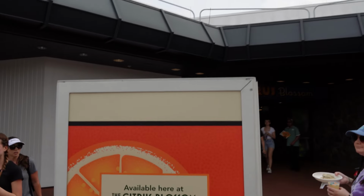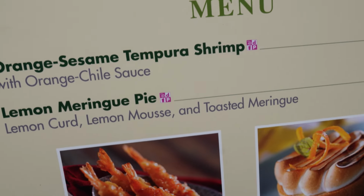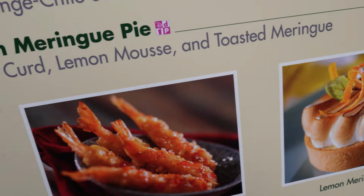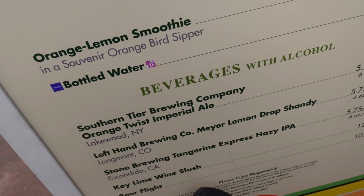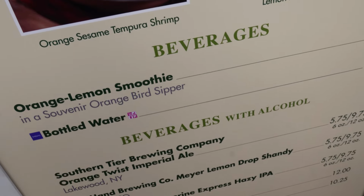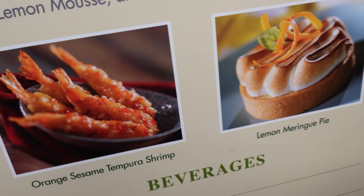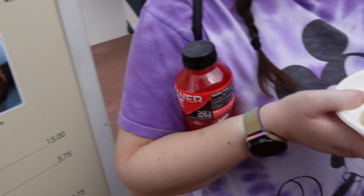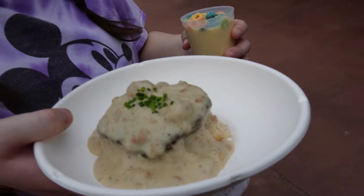So heading inside the Citrus Blossom, where they have orange sesame tempura shrimp, okay, and then a lemon meringue pie. I might have to get something here. Look, key lime wine slush. Might have to get a few things here. I loved this orange sesame tempura shrimp, but I think I'm gonna skip out on it this year because you can get it other places. There's your Impossible food. It looks really good.